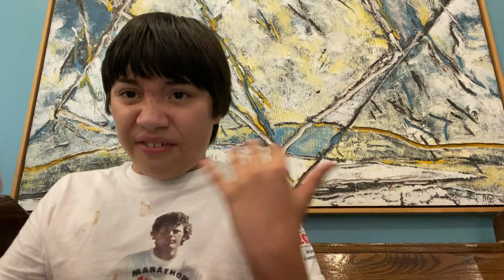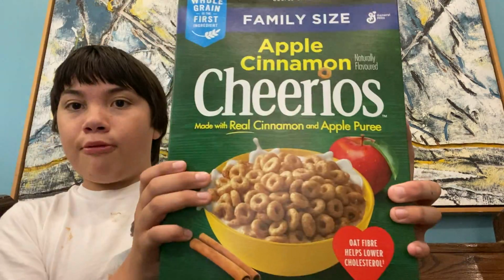I think it was first released in the 80s, and I think like a year after Honey Nut Cheerios was very popular, they released Apple Cinnamon Cheerios to the mix. I think this cereal is very hard to eat. It's like too much cinnamon. It won't lose like teeth a little bit.